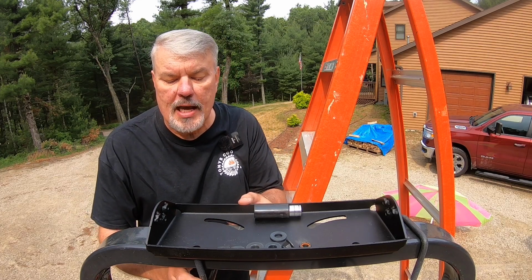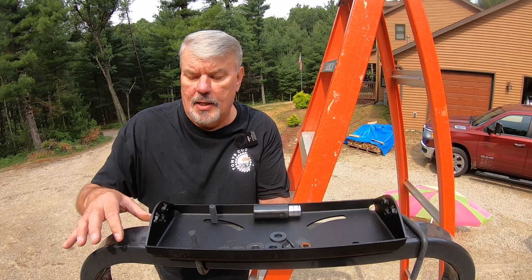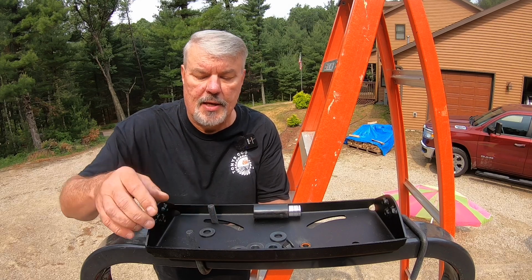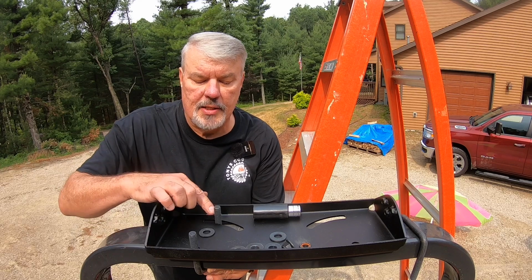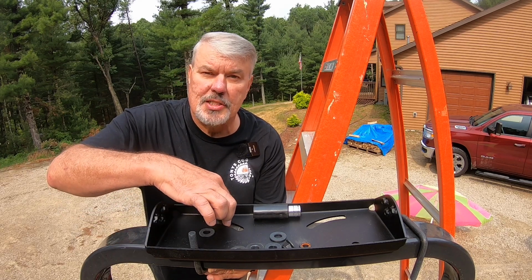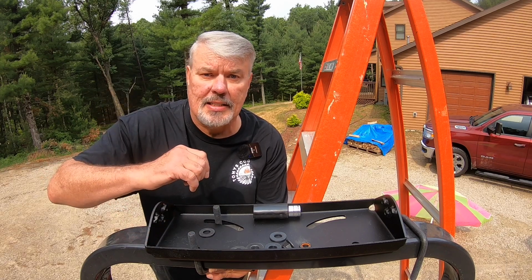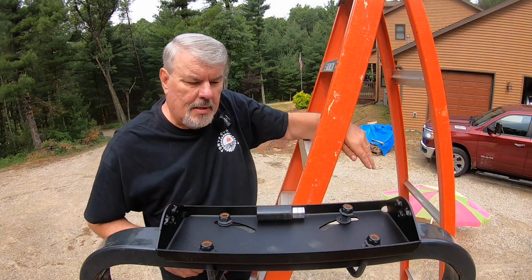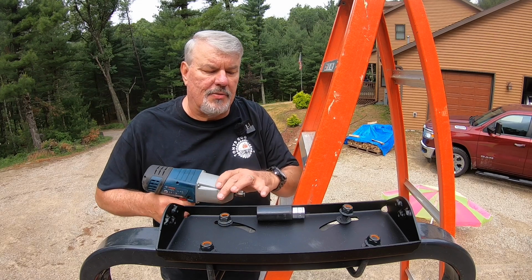Now, if you should have a tractor that has a thinner ROPS, they do supply you with more washers. But what you want to make sure that you do is that you twist this U-bolt here so that it touches the frame here and the frame here, and then just tighten it down. That's what we're going to do right now. And yes, I'm cheating. I'm going to use my impact driver here.